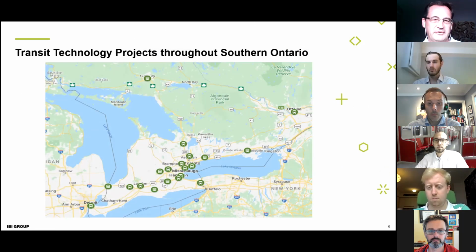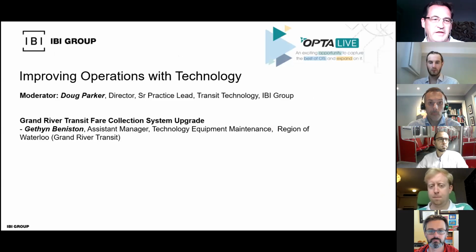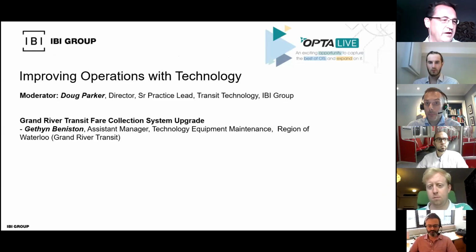And the main point this slide is showing is that our Toronto office is the largest office of IBI Group. It is the original office of IBI Group from when we started in 1974. We do have a large number of transit technology projects of many kinds throughout Southern Ontario. And with that, we'll get started with our first presentation of today.